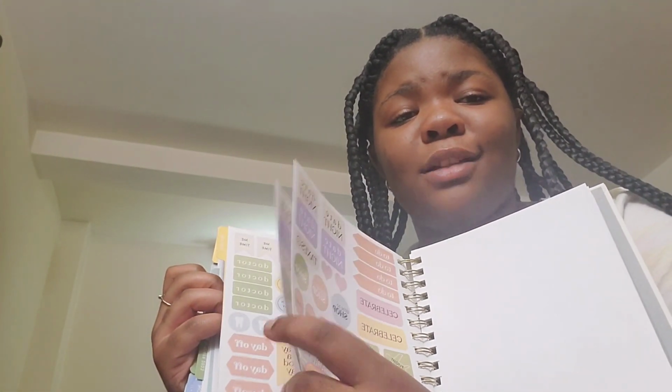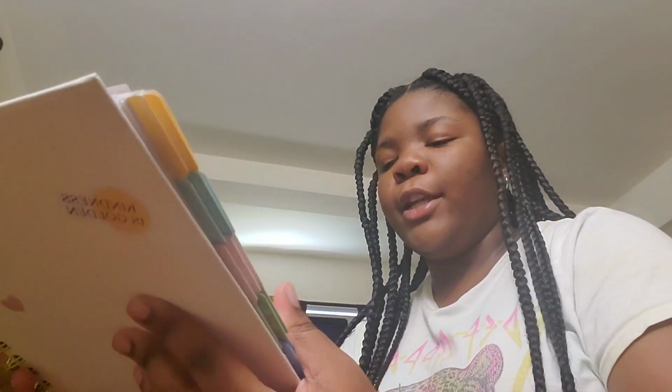Sorry guys, it smells like plastic. That's why I'm going like this. I have stickers to label your important dates and make it fun.